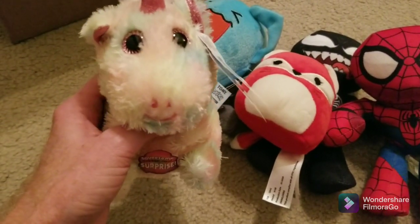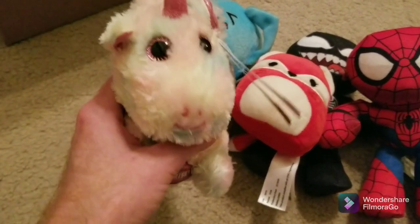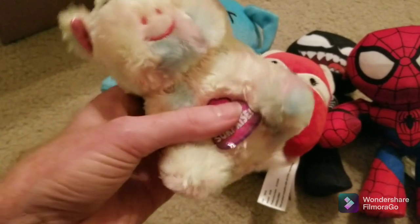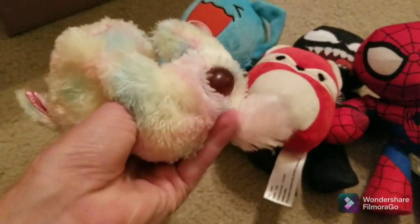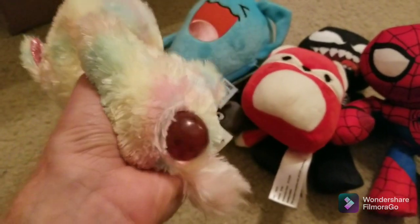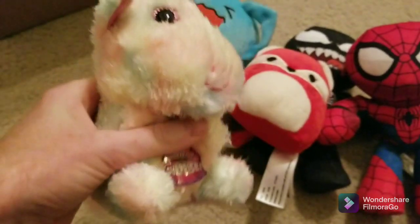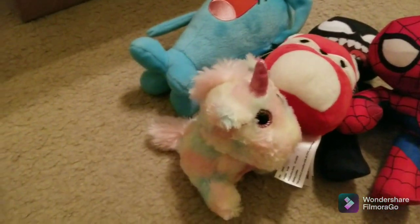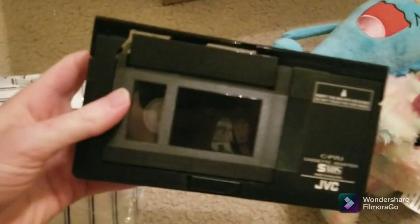I had a big listing for all 4 of them, and then I listed the skunk for 20 and this guy for 22, and they both sold within 24 hours. And this is the same as the skunk. It's a poopchi, so it poops glitter once you squeeze it. There's a little glitter in there. So I got 2 left of these, I think, a little fox and a hamster. And then on eBay, I had some sales as well.